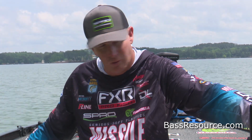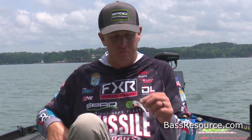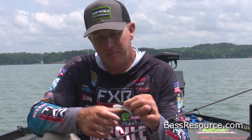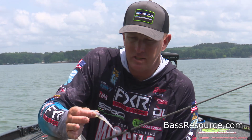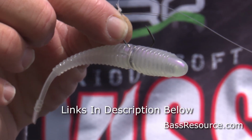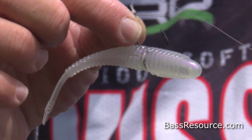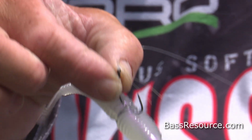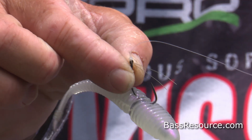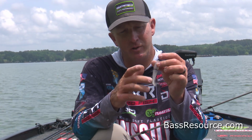So here's a cool little thing, guys. This is a bait from Missile. It's called the Missile Bait Spunk Shad. This is a bait designed for a jig head, a scrounger head, or a vibrating jig trailer. It's a really cool bait. It has ribs and it has a really cool tail that really quivers around a lot.